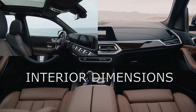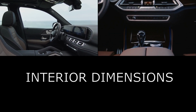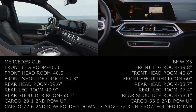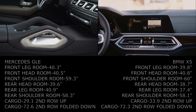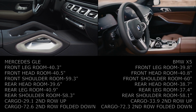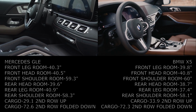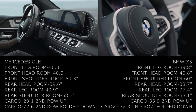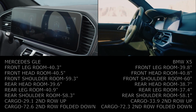Next are the interior dimensions, and I know this is important for a lot of people because you experience the car the most in the interior. On the screen, you'll see a comparison of the interior dimensions of the X5 and the Mercedes GLE. Highlighting some of the differences between the two cars, the X5 has more front headroom and front shoulder room, and on the flip side, the Mercedes has more rear headroom, rear legroom, and rear shoulder room.